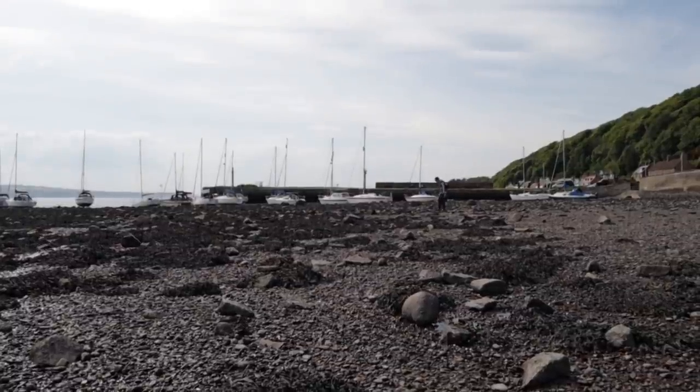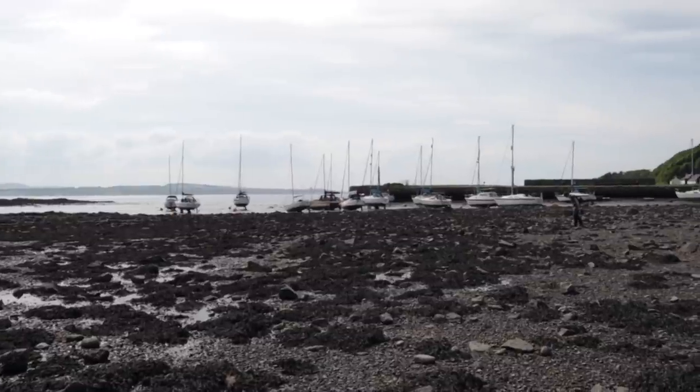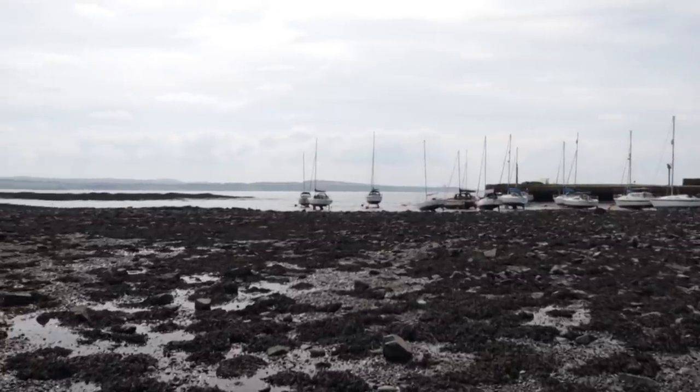It's so quiet down here today. I probably can't hear it, but I can hear the bubbling of the water in the sand here. It's an amazing sound.